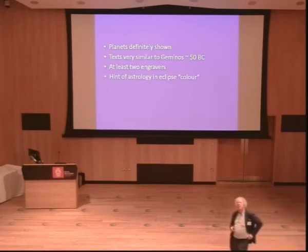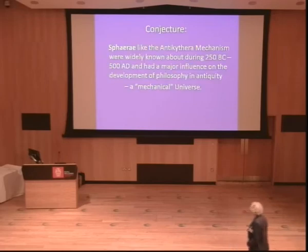It starts mentioning things about the eclipse having a colour, whether it was red or black or whatever, which hints to us that maybe there's some sort of omen stuff hanging over from Babylon in this. You want an eclipse with a particular colour, they're trying to predict it, which might have had just a whiff of astrology in it. But I emphasise again, we've looked all the time for astrological stuff in this. It isn't mainly astrology, it's mainly astronomical, this mechanism.